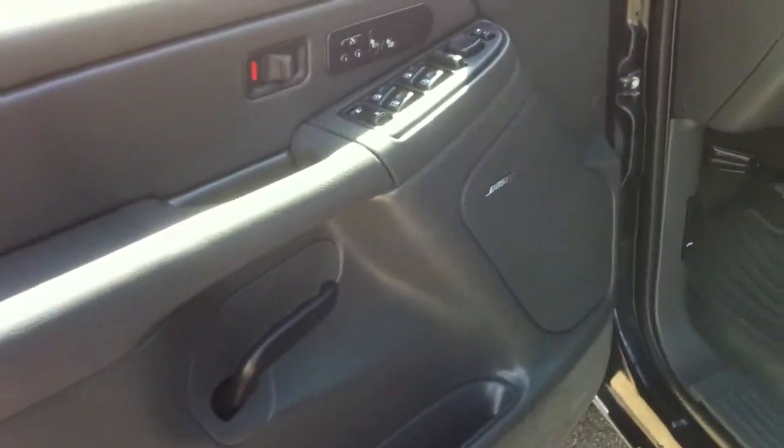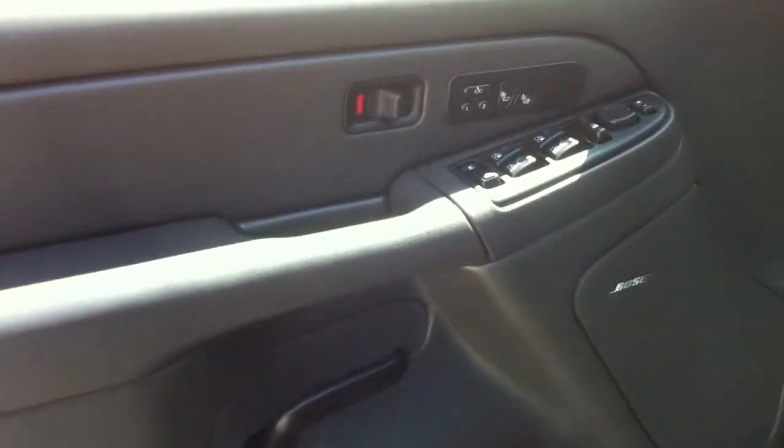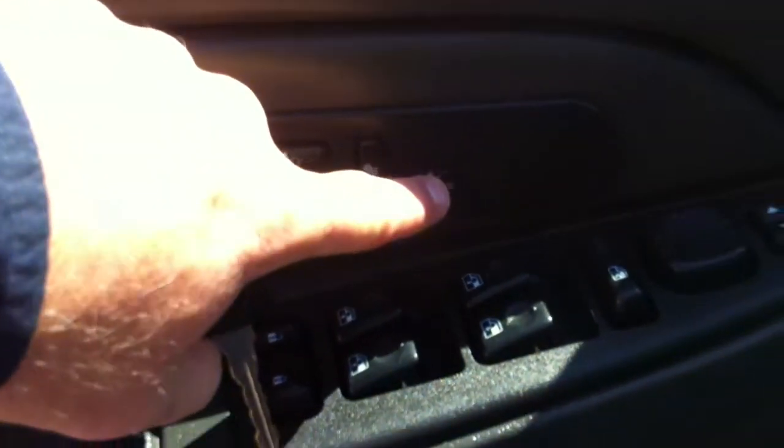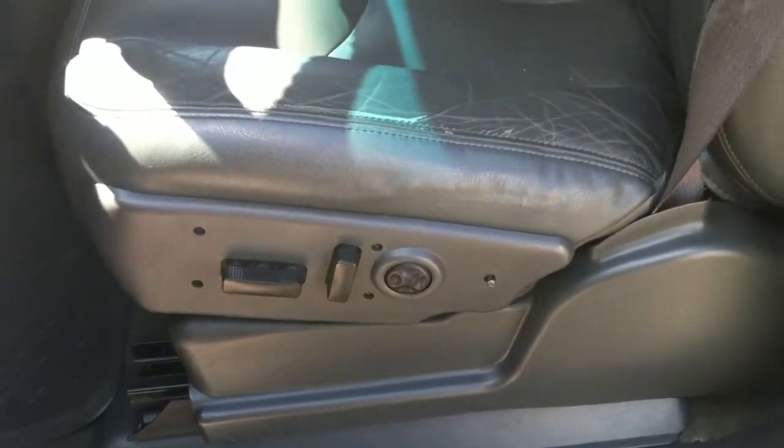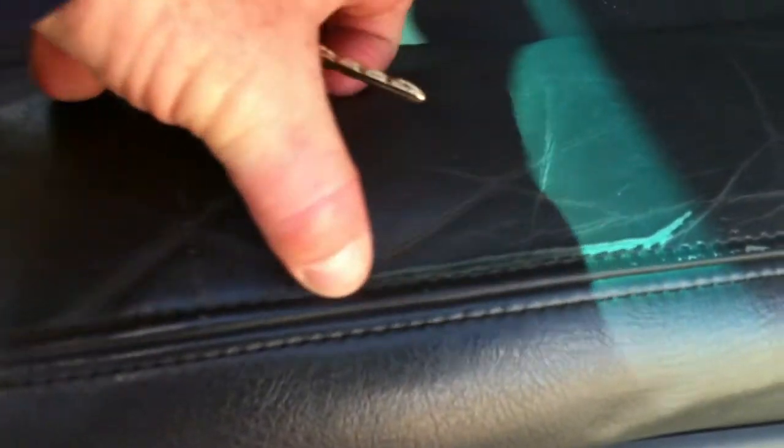All right, let me get in the car here. There's your driver door panel. You got heated, power heated seats on both sides. You got Bose sound, which when you're booking it would be premium sound. It's got a little bit of wear here, but it's not a tear. You don't feel that at all. It's just the color worn off it.